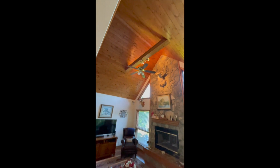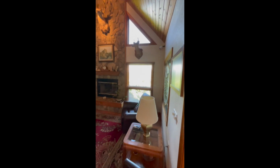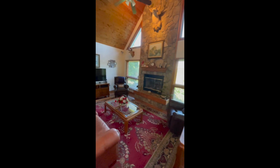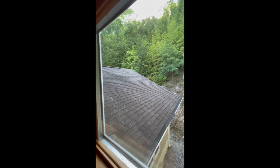And so here's back in the living room. I don't know if I shot that beautiful ceiling. Look at how the lights are shining up there. So now we'll go upstairs. Oh, we have a very cushiony carpet. Neat. Kind of outside there. There's something on the roof.